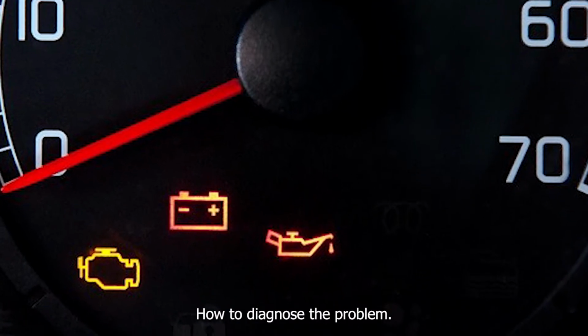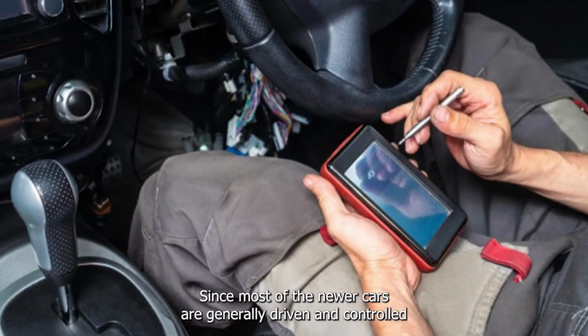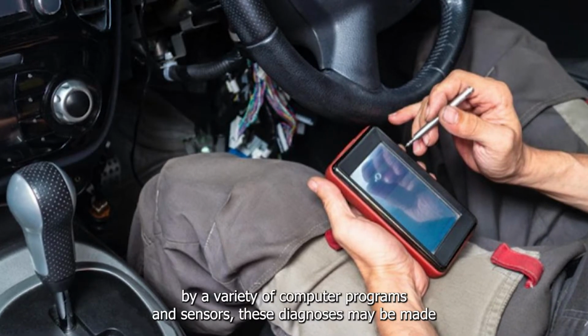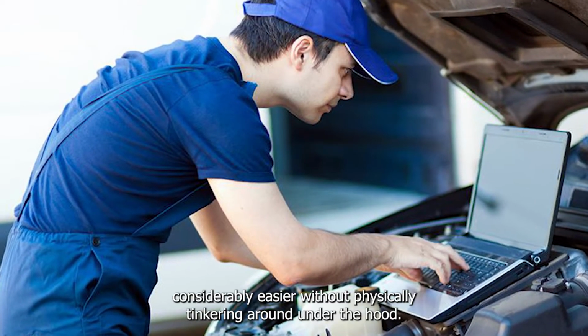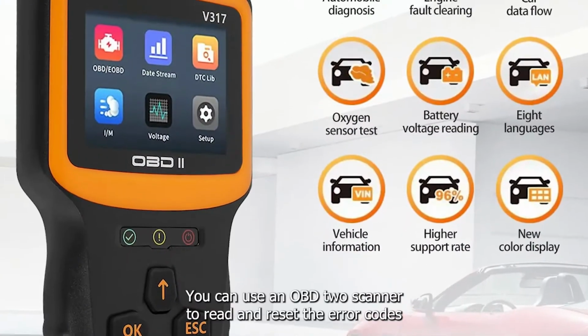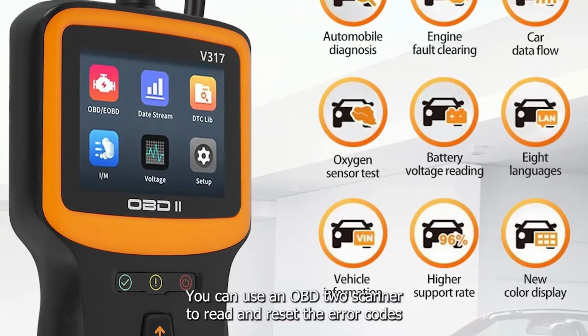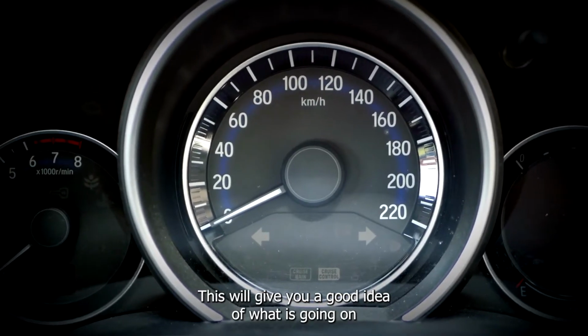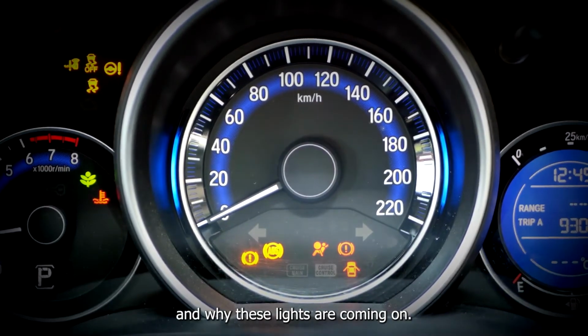How to diagnose the problem. Since most of the newer cars are generally driven and controlled by a variety of computer programs and sensors, these diagnoses may be made considerably easier without physically tinkering around under the hood. You can use an OBD2 scanner to read and reset the error codes that are being thrown by the computer. This will give you a good idea of what is going on and why these lights are coming on.